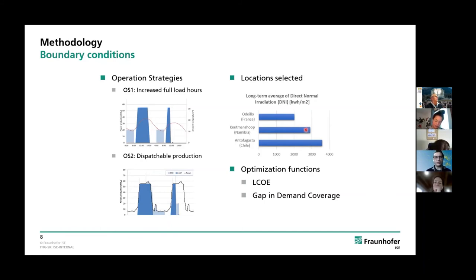So this is the demand profile we consider, where we have a peak during the day and another peak during the night. And then for the optimization, we look at the LCOE, of course, but we also look at the demand coverage to see how well the POLYPHEM system can actually cover the demand power.